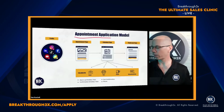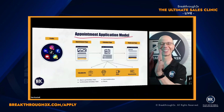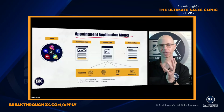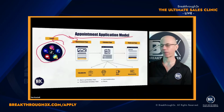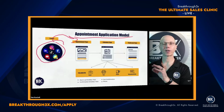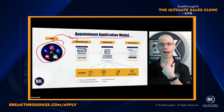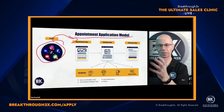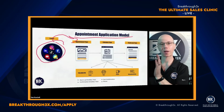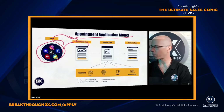Now that leads us to the appointment model, which I kind of jumped into already. With the appointment model, you can run it through the landing page model, or the lead page model, or you can drive traffic straight to an appointment page. So if you picture the appointment page modified slightly, and I'm going to show you a sample of one in a second, you can drive straight to that page for essentially lead generation as well as the next step. But it goes to an appointment.